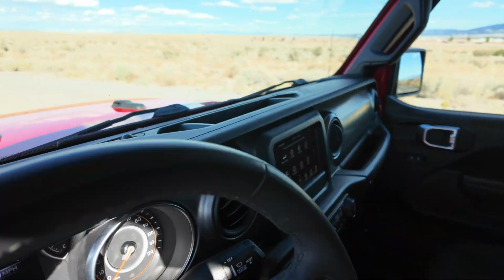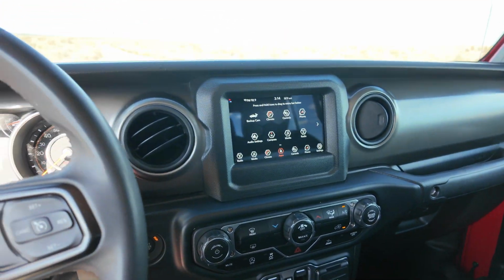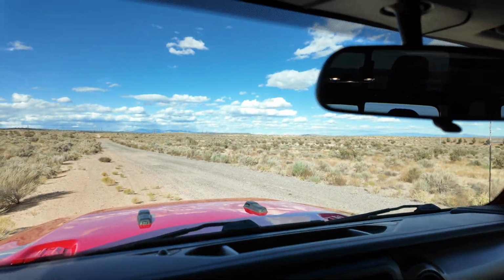But yeah, I'll show you guys the interior as well. Really basic in here, nothing crazy. It does have Apple CarPlay and Android Auto, but you have to plug your phone in, it's wired. Anyway, this has been a long day. I'm gonna head home right now.